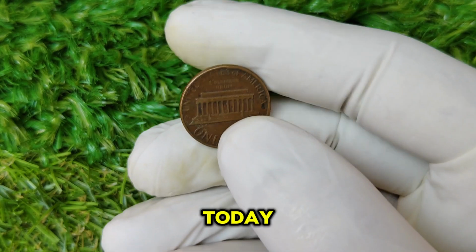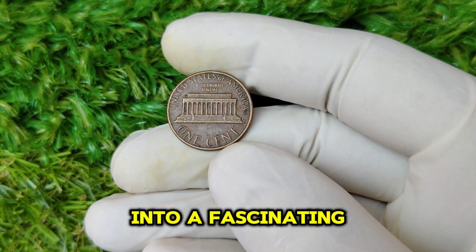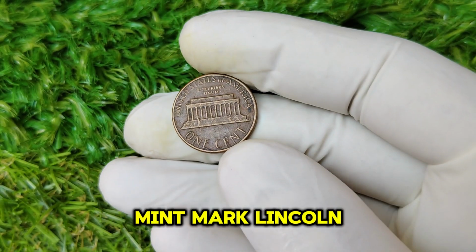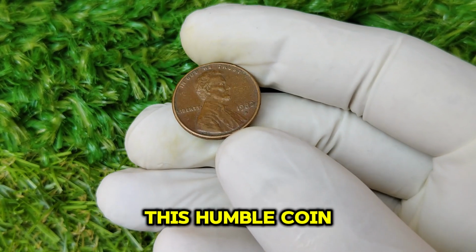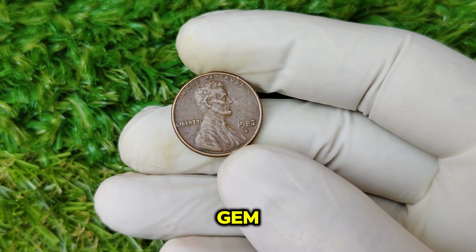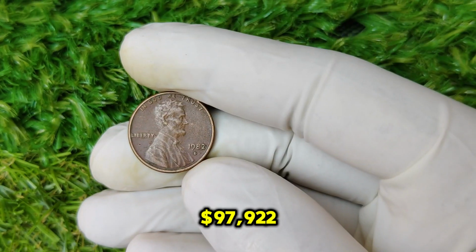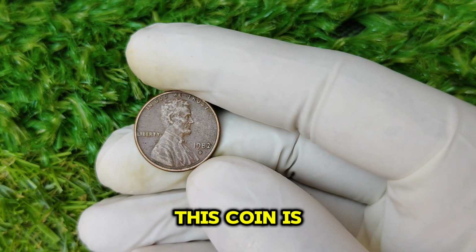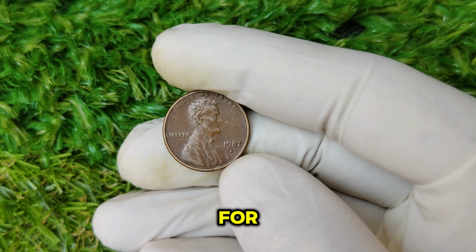Today, we're diving deep into a fascinating piece of American currency history, the 1982 D Mint Mark Lincoln 1-cent penny. This humble coin might look like an ordinary penny, but you could be holding on to a rare gem worth an astonishing $97,922.